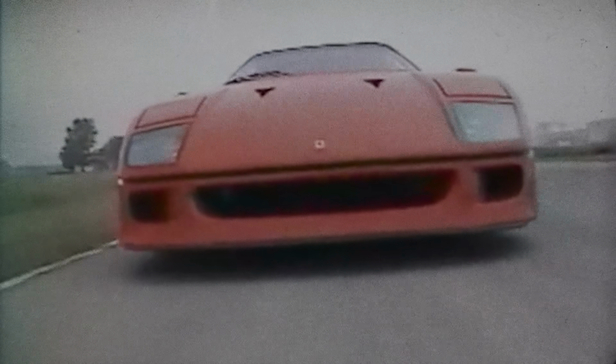Well, on paper at least. In reality, nobody outside of Ferrari has ever gotten the car to that speed. But that's Ferrari for you. All this, and it just happened to be the 40th anniversary of Ferrari as well.